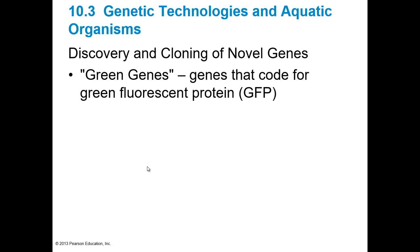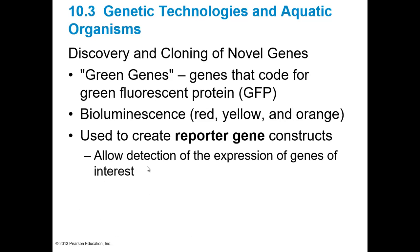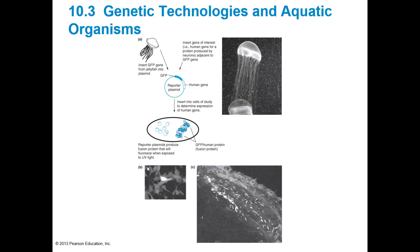Okay, other genes, glowing genes. There are a lot of marine organisms that glow, and so you have fluorescent genes like green fluorescent protein, bioluminescence genes. Remember, fluorescence genes require UV light, and bioluminescence genes basically take chemical energy and convert it to light. Okay, and these are good for different reporter genes, and so they allow detection of genes of interest. Okay, and here are some different reporter genes.